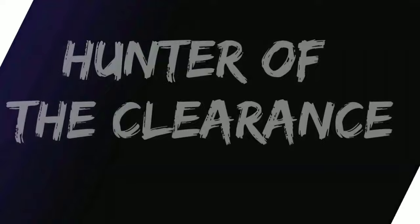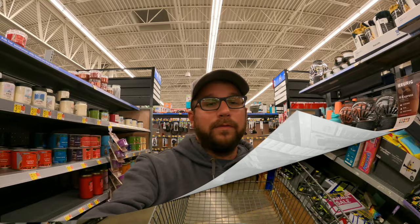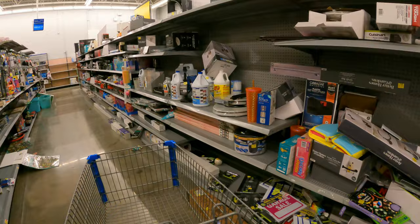Inside Walmart Hunters, where we are on the hunt today to find some good clearance deals. We're crossing our fingers we come across quite a few. So let's head over here in the clearance aisle, we got double clearance aisle. Let's get in here and see what we can find today.